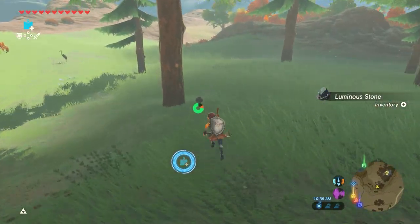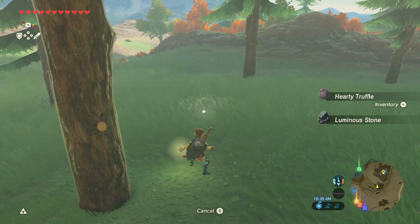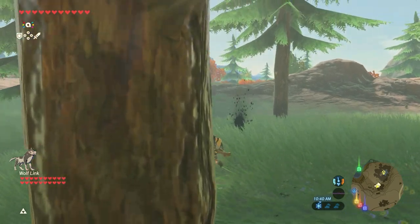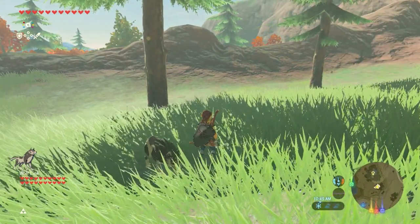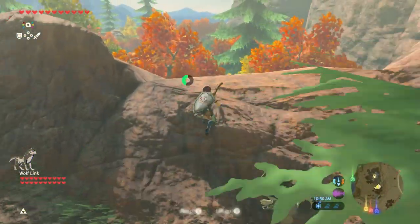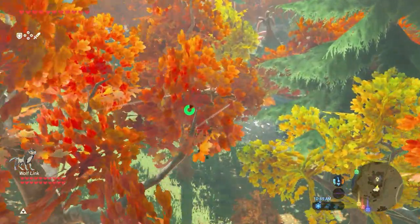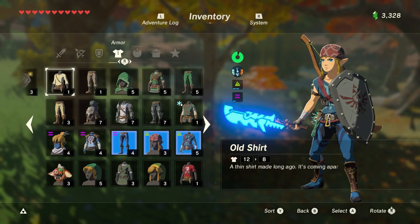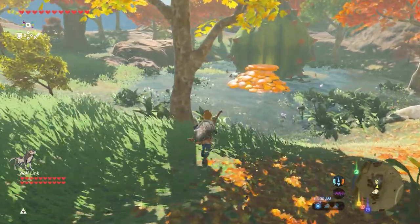Some luminous stones. Hardy truffle. While we're here, let's go ahead and summon our pet wolf that we've named Zumwar, after Zumwar, the legendary YouTuber who happens to be doing a Twilight Princess playthrough right now, so it actually kind of works out. All right, great fairy. Oh wait, actual fairies that I can capture. Let's put my sneaking gear on so I don't scare away these fairies.